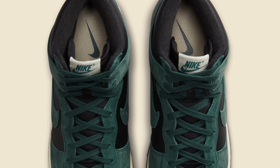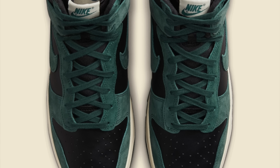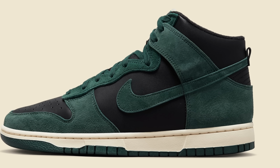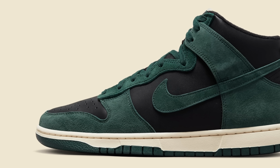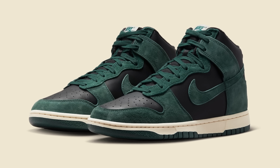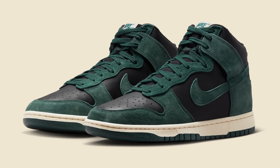So this shoe is definitely understated, but it's actually incredibly clean. The upper of the shoe comes in a black leather, accented by a dark forest green, or I guess faded spruce, suede. The midsole comes in a slightly aged or light cream color, accented by a green outsole. And I know Dunk Highs aren't as popular as Dunk Lows, but there's something about this colorway that just looks better on a Dunk High. I feel like if I saw this shoe on a Dunk Low, it wouldn't really hit the same. This high hits really, really nice, and it's something I'd love to pick up if I could find it in store.